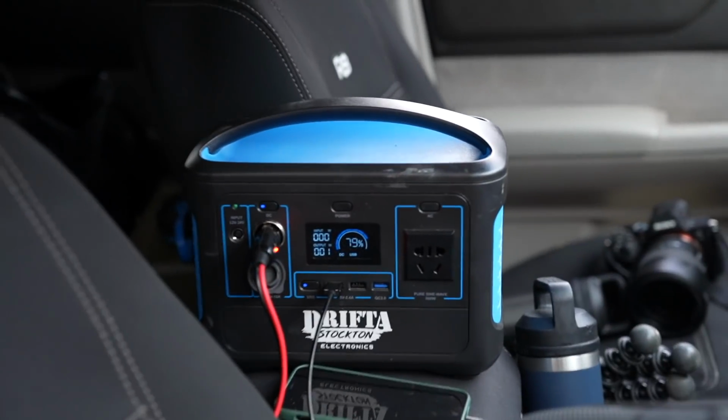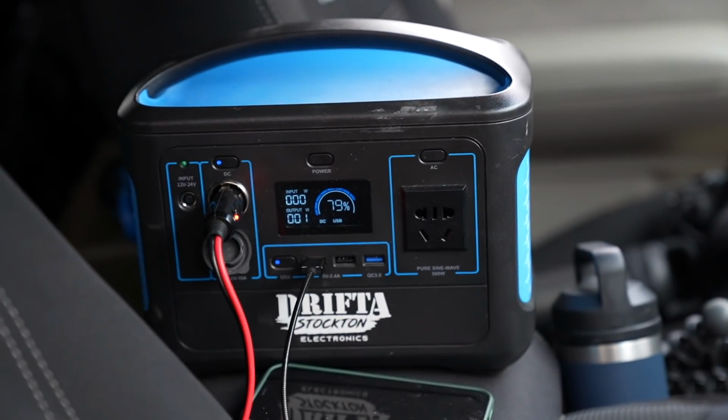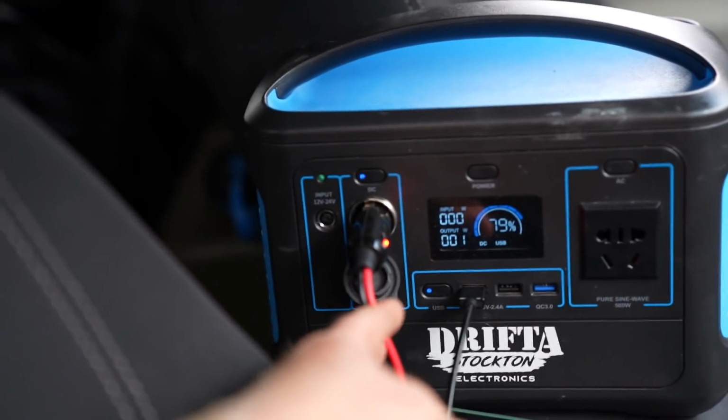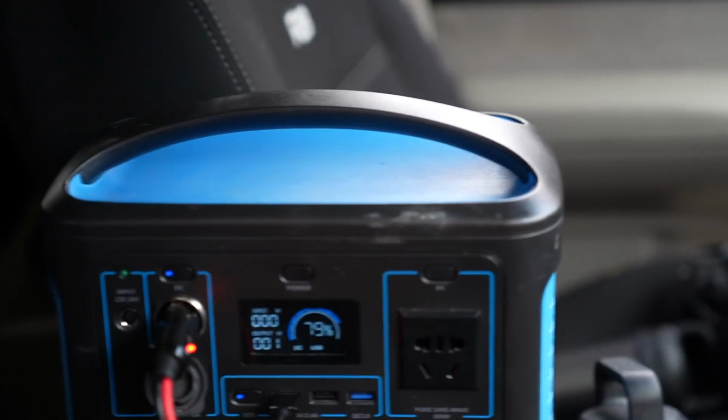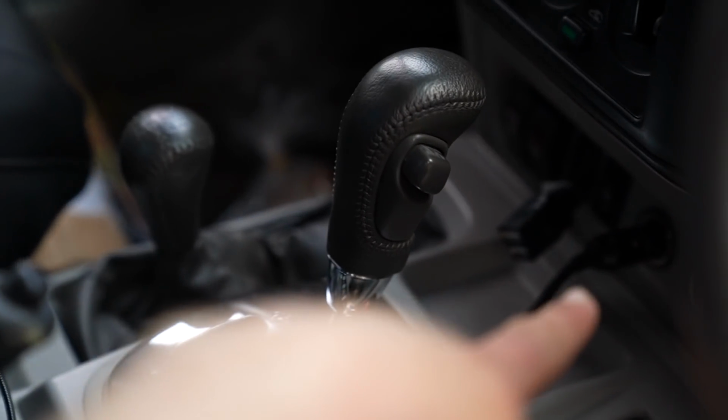So for this trip, I didn't buy this, they just lent it to me, a battery box thing. So that's like a 40 amp hour lithium in there. So that's how I'm running the fridge. So that's my fridge, plugged into that. When I drive, I plug that in there and it charges it while we're driving. Just off the cigarette lighter there.